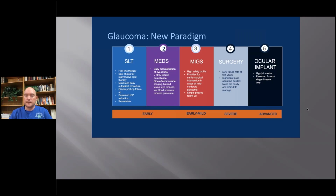Awesome. So last question. Do you do a short-term PGA trial before SLT to see if patients' TM will react similarly and have a successful outcome with the laser, similar to MOA? Or just do the SLT and add a drop later if needed?